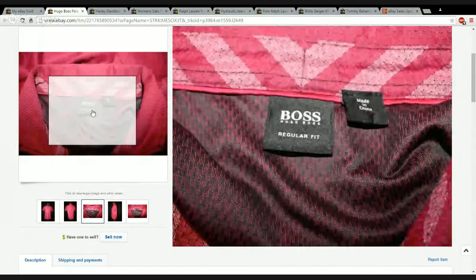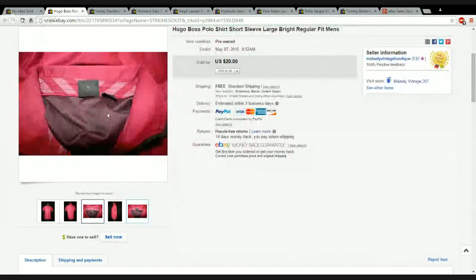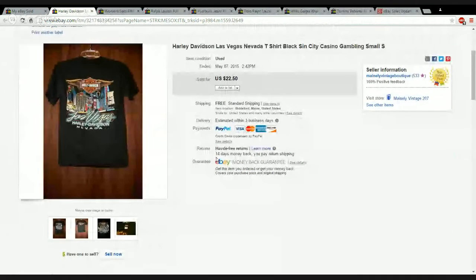Take another look at the tag. Hugo Boss. If I see it and it's relatively inexpensive to pick up, I'll sell it because it's of course a nice brand. Very desirable brand. High end. So love me some Harley Davidson.